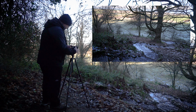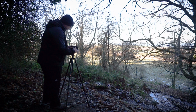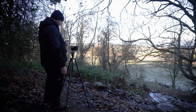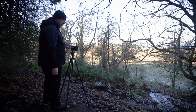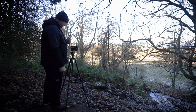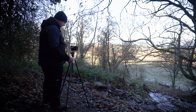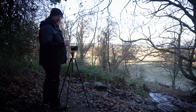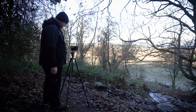Switch it off again. I've got it stopped right down to F4 or up. Is that the word? Up, down, whatever. I'm in F4, and the reason being I want to get this tree in focus, but all the stuff that's in behind it, all the trees in behind there and so on, slightly more out of focus, just so that they're less obvious. So anyway, like I say, bonus shot. I'll just grab that and then we'll move on to the next location. Here we go. Click.